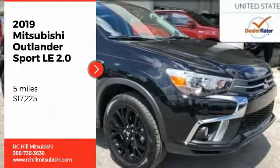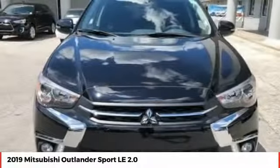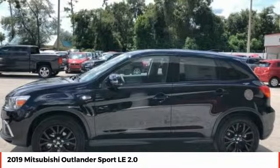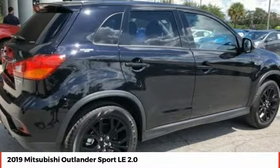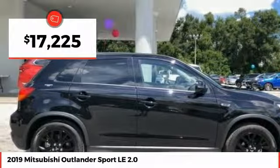Looking for the right vehicle? Check out the 2019 Outlander Sport. The all-new Outlander Sport features a fuel-efficient engine paired to either a 5-speed manual or a continuously variable transmission, and comfortable accommodations for 5. Passengers will be treated to a refined ride in comfortable surroundings with a host of welcome features, and is priced below $20,000.